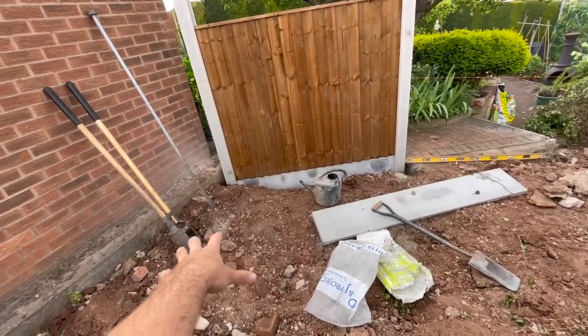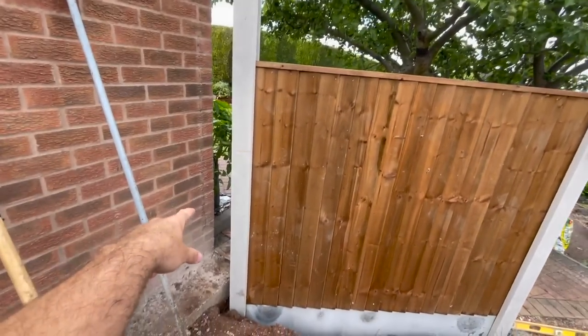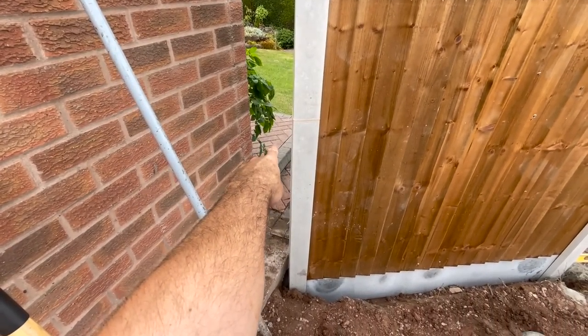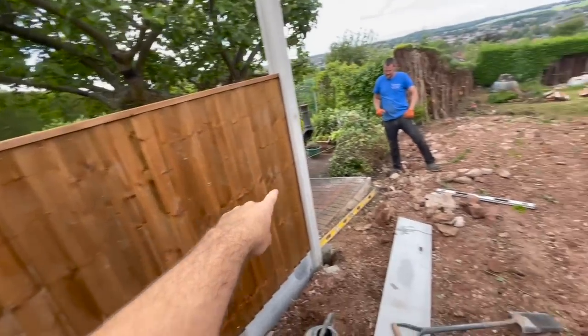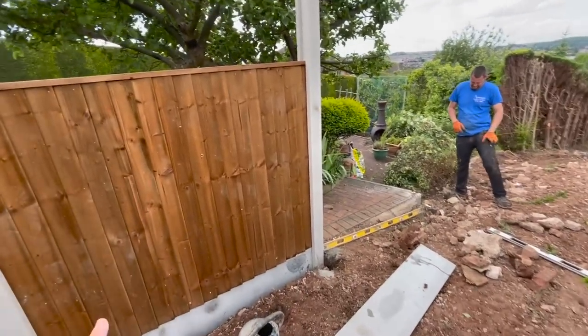So don't worry about all of the soil near the panel. It's not gonna matter. The reason I'm going for this height on the post is so that when the neighbour stands right there, he can't see over, and as he steps down, he still can't see over. So it's private for our customer and it's private for the neighbour, because remember, guys, there's always two sides to a fence.